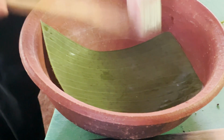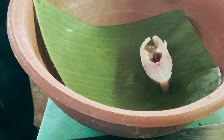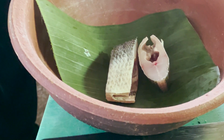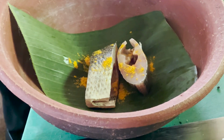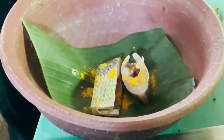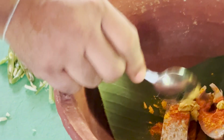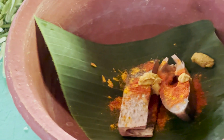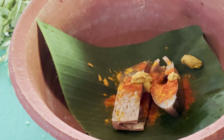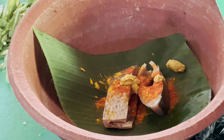So the first dish that the chefs are going to prepare is a freshwater fish bake, and I'm not sure what type of fish it is, but I'm sure you can use trout or sea bass, anything. And they're adding some turmeric to it now, and also some chili powder. There's about a teaspoon of chili powder there, and also a homemade Sri Lankan coconut mustard. I'm going to have to try and replicate this back at home, and I will.